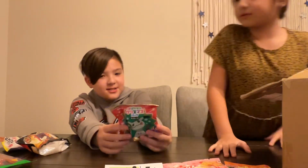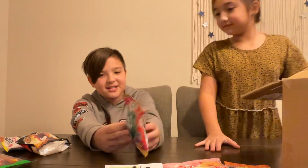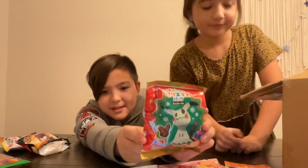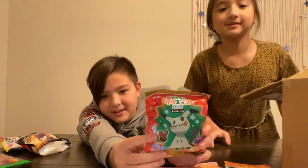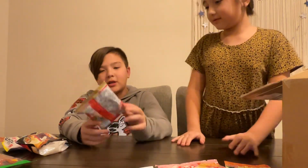So I got some chocolate crackers. Some Pokemon. Here, show them, thank you. This is what it looks like, a Pikachu. I'm pretty sure they're supposed to look like that, but they don't. They're chocolate flavoring.